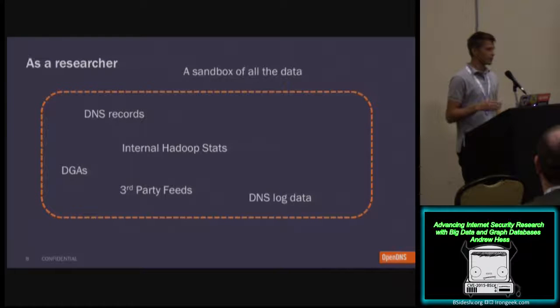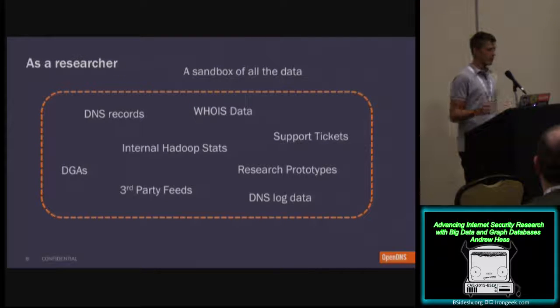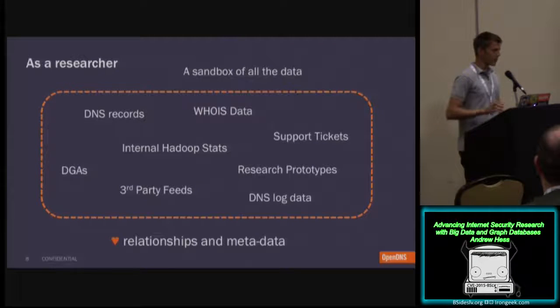DGAs can compute into it, DNS records, research prototypes, WHOIS data, and one I really like is support tickets. So maybe someone emails OpenDNS and says, hey, this looks like it should have been blocked, or it's blocked and it shouldn't be. We have humans actually touching that data, and so we can take that from Zendesk, put it into our graph database, and it actually becomes really powerful data points. The key takeaway here is we want to see the relationships between all the data.